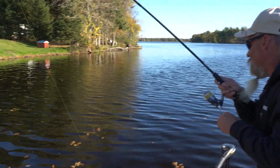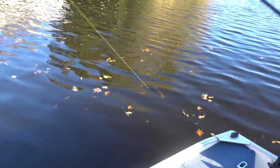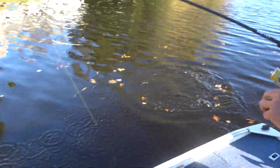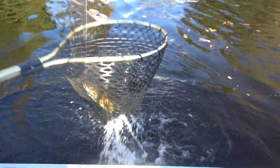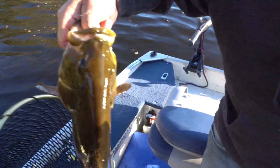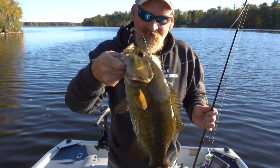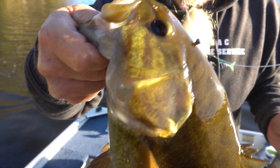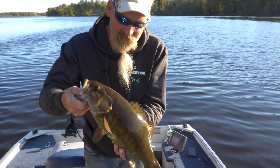Oh yeah, that's a tank. They're all tanks though. They're all built good. You don't want nothing to do with the net. There you go. There's another nice smallie. It's about 18. See that hooked right? Every fish we've caught today almost have been hooked right there, right at the tip or in the corner. That's a nice smallie. I love that red eye they got. Hook came right out. Just pretty fish, and they fight so good.